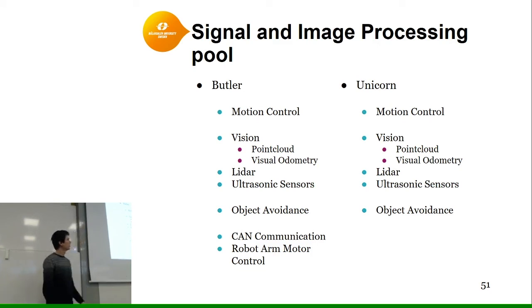For the vision, LiDAR, and ultrasonic sensors, we developed a software framework that works for both devices, even though they have different cameras and could in the future have different LiDAR sensors. In the vision we did point cloud and visual odometry, which are not both used on both devices but could be used. And we also have object avoidance based on the cost maps that Niklas has talked about.